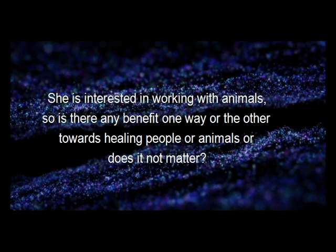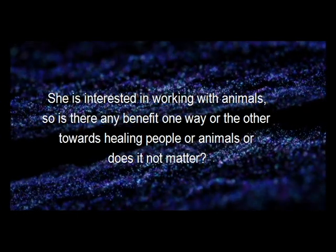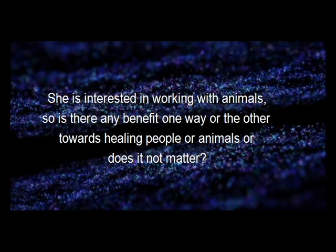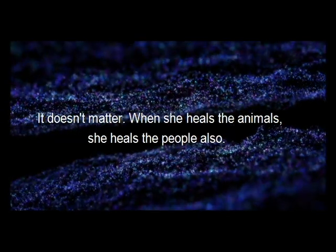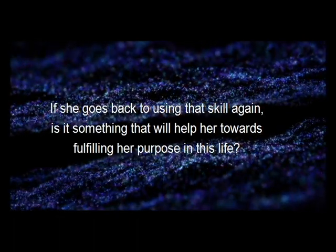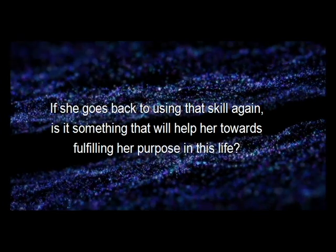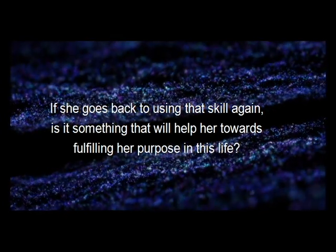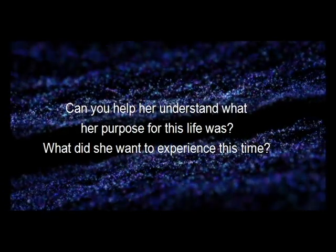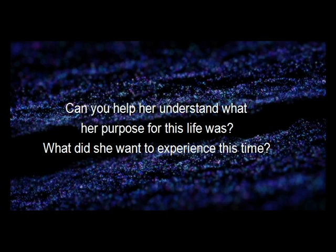So is there any benefit one way or the other towards healing people or animals, or does it not matter? It doesn't matter. When she heals the animals, she'll heal the people also. If she goes back to using that skill again, is it something that will help her towards fulfilling her purpose in this life? Yes. Can you help her understand what her purpose for this life was?